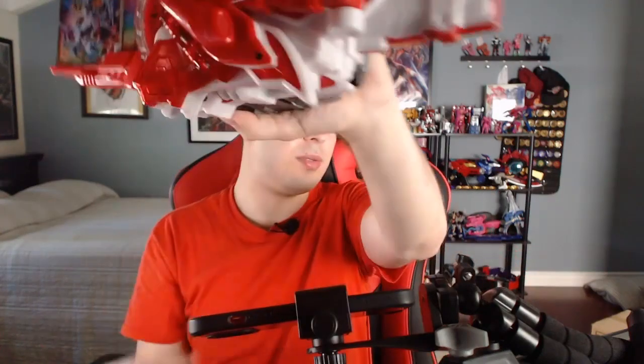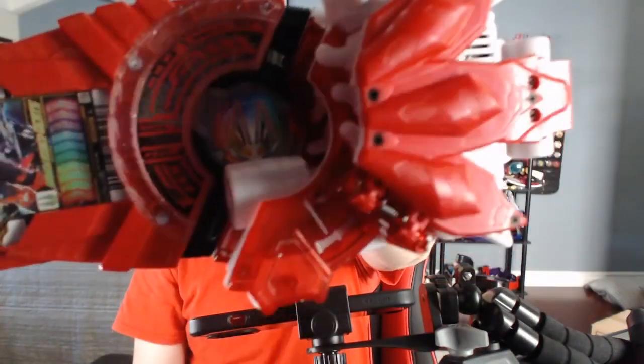The Oneness buckle, it's kind of cool that it's the only form for any rider that changes the core ID. I would have preferred if it just used Geats' core because I didn't want to buy another core. But it is kind of cool to have another core for this form. Then the other thing that's just really amazing is this.